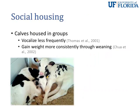So in addition to the effects of social environment on feed intake, we see some other advantages of social housing. Calves in groups vocalize less frequently, suggesting they may be less stressed. Also, calves in groups gain weight more consistently through weaning. And this is partly due probably to increased solid food intake prior to the beginning of weaning, and potentially also due to reduced stress during the weaning process.